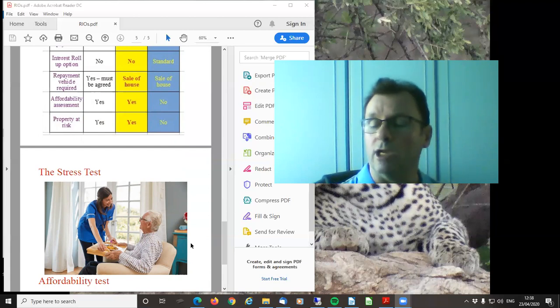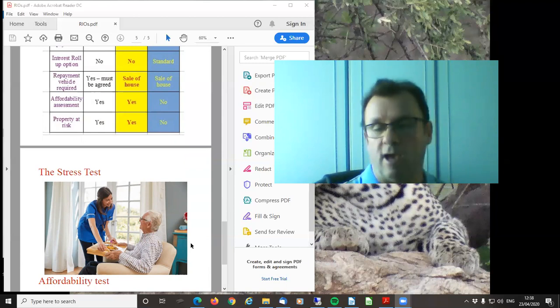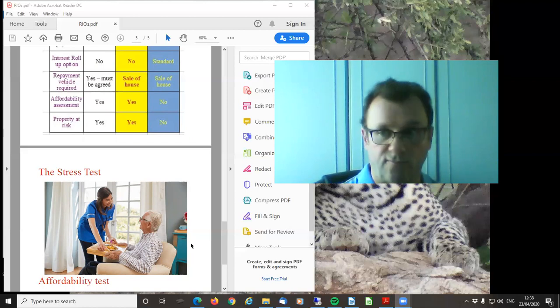In a normal mortgage, you apply when you're 25. A couple, both earning £30,000 a year, they work out how much you're going to afford to pay, give you a 25, 30, 35-year mortgage, say yes, tick the box, away you go. That doesn't work on a RIO. What they actually do is look at your current incomes or your pension incomes only. It's based on pension income only because you're going to be retired at some point if it goes on for the rest of your life.